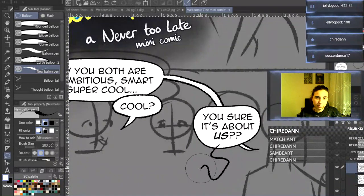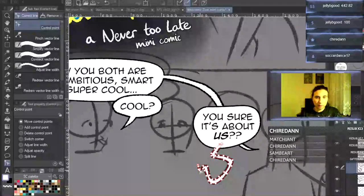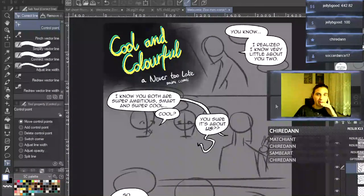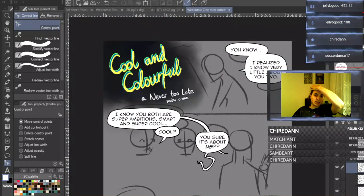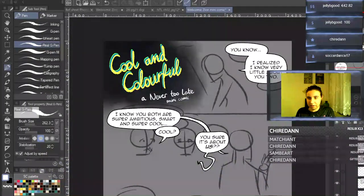No, I remember this one went like that. Now I need to adjust the control points here, which takes a bit of time. If it wasn't for the fact that the brush I use for line art is so finicky, so like, it's a mess. I will figure it out for the next page for sure.